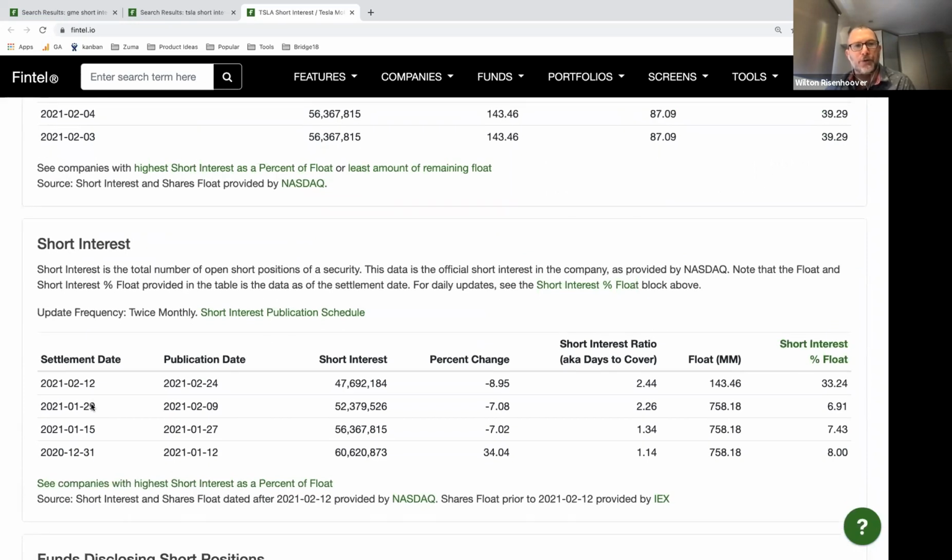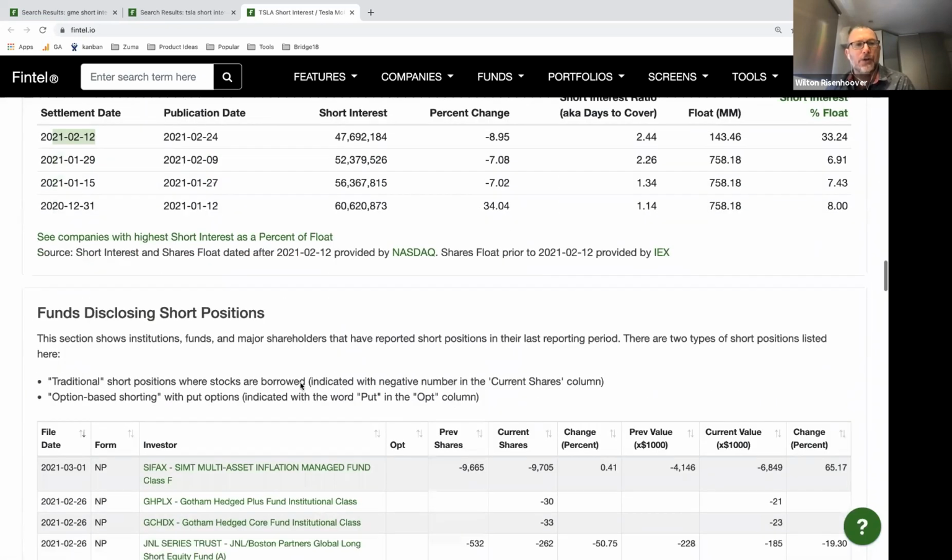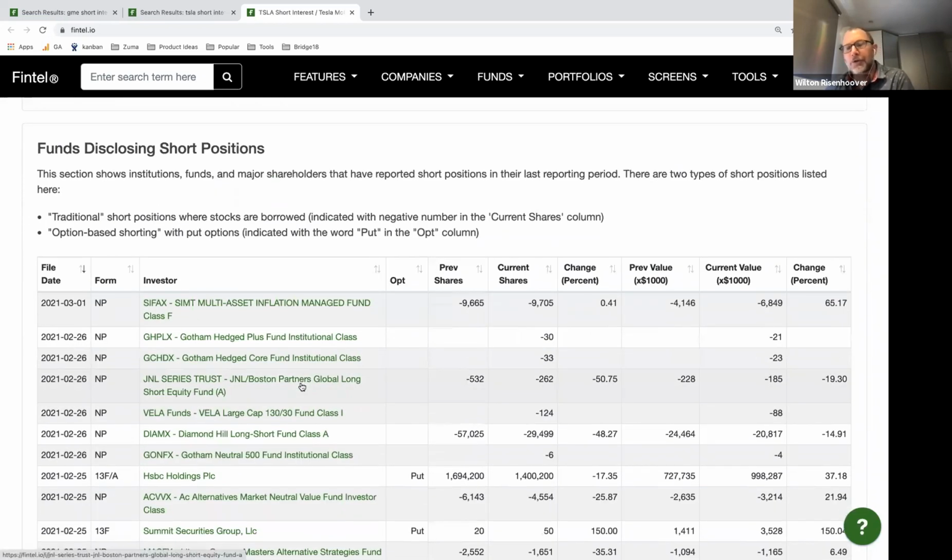We also have the short interest described here on the settlement date. Any questions about this? Oh, we also have funds disclosing short positions. A lot of ETFs and a lot of mutual funds have to disclose their short positions as well. So we will show you here the funds that are actually disclosing short positions and what those are.